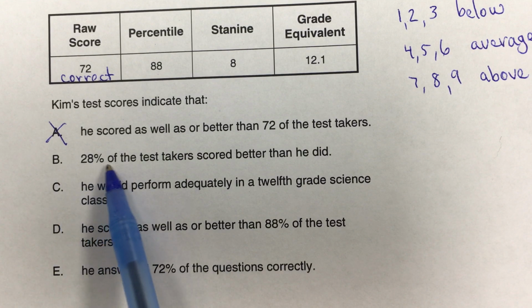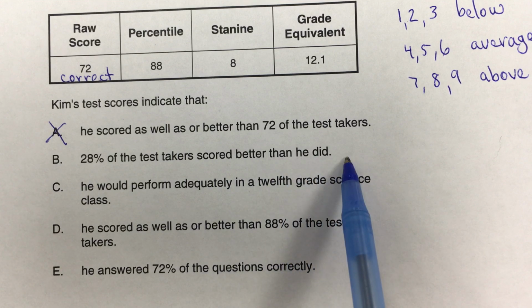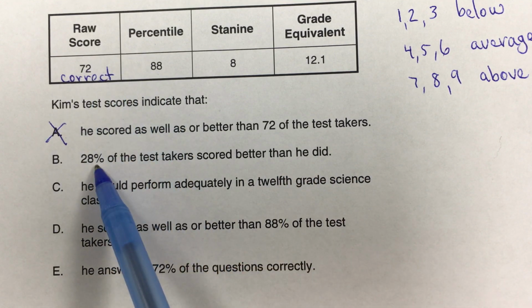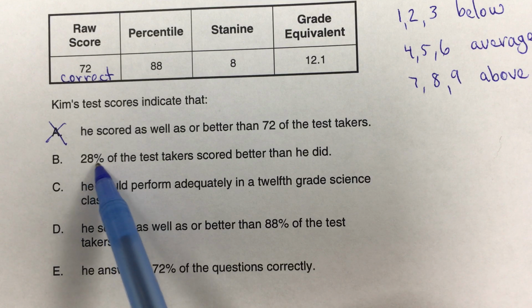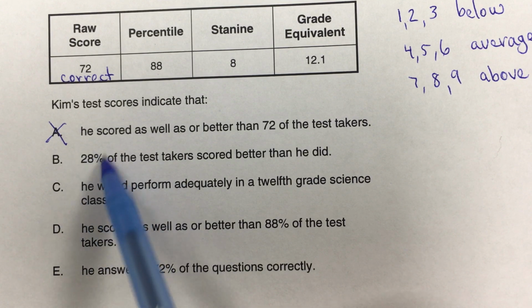Letter B says 28% of the test takers score better than he did. I think what they did here is that they subtracted 72 from the 100 and got 28%. Again, that's related to percentile.